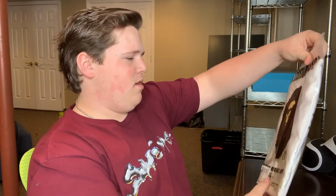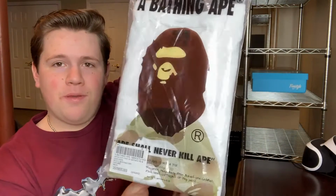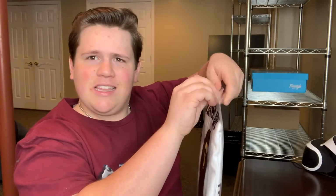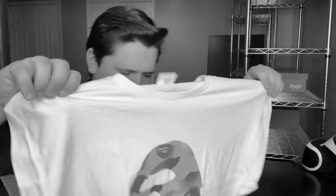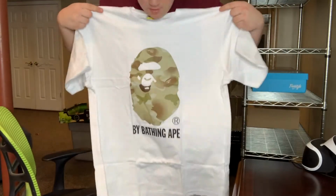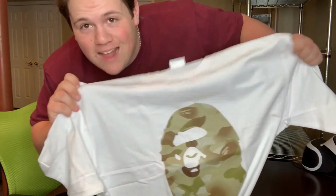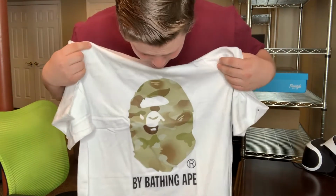So here we have that Bape packaging bag, Bathing Ape. You can't see it, but it says "Ape shall never kill ape." This is nice. Let's take this shirt out. Look at that. That's pretty big. Really big. Here we go. We got a Bape big head tee by Bathing Ape. It's in that desert camo kind of color. I'm actually a really big fan of this.